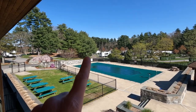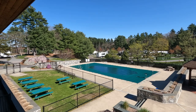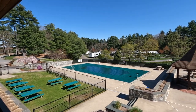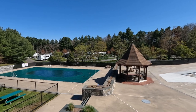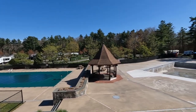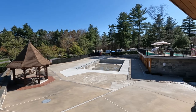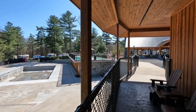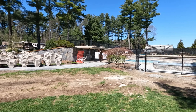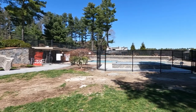There's our campsite right over there. I'm standing on the balcony of the rec building. There's two pools here. Right now, only pool number one is open. It's their indoor pool. There's shuffleboard over there. This is their fourth pool, closer to the entrance and the office.